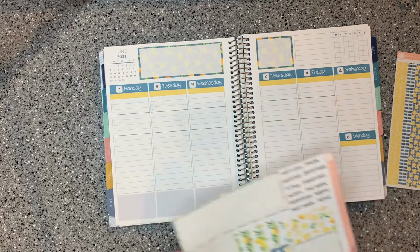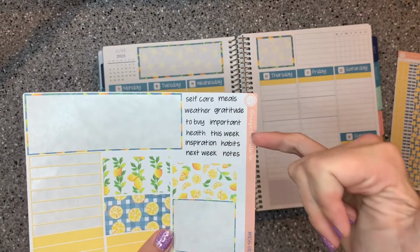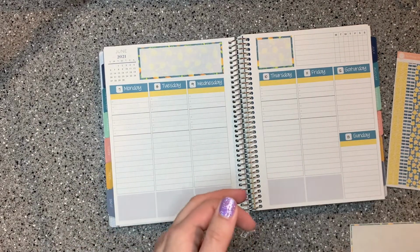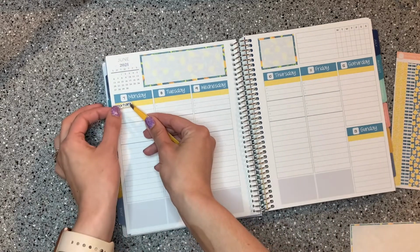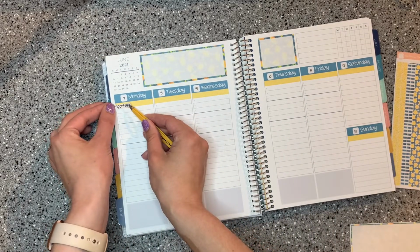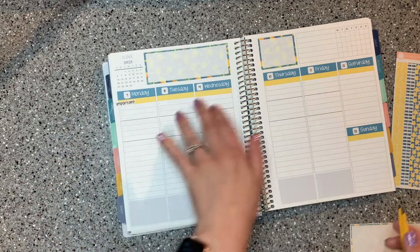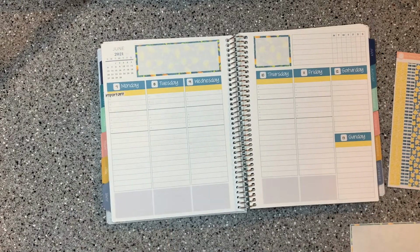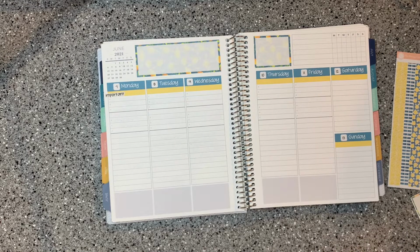Perfect. Okay, so this kit does come with some scripts, and I'm thinking important is going to be the one that makes the most sense with what I'm doing. So I'm gonna go ahead and put important down, and I'm gonna do it like I've been doing in the past when I don't have a whole set of them to put down for every day. I'm just gonna put important there, and then just know that that denotes what I'm doing next. Okay, so important things going on this week.